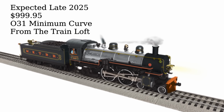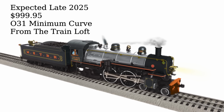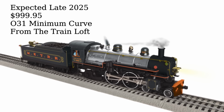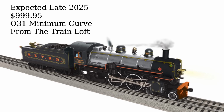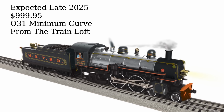First, an announcement that I overlooked last week. Lionel trains will be producing an exclusive and limited edition Legacy A6 Atlantic steam locomotive decorated for the Missouri, Kansas, and Texas Railroad for the train loft. The models are expected to arrive in late 2025 and have an early order price of $999.95.